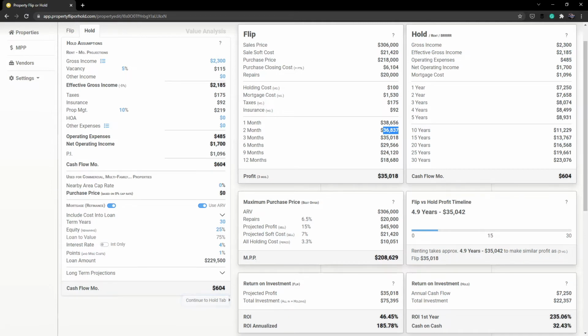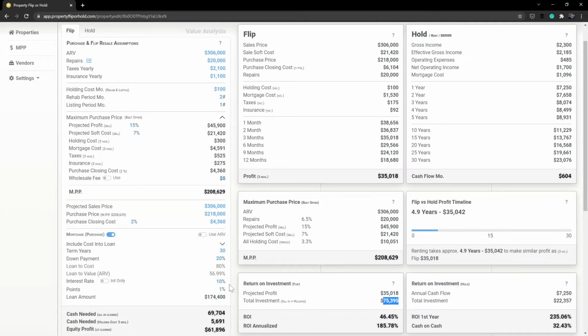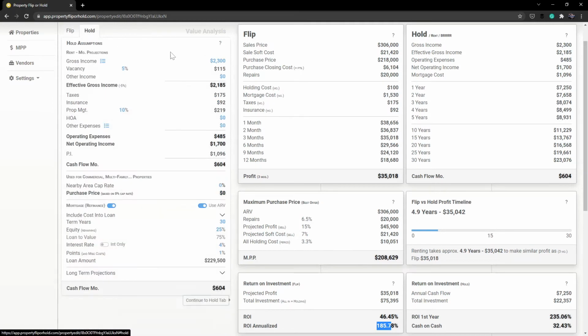You can also see all the different details on the maximum purchase price and how it's arriving at the $208,000. Now let's look at return on investment. Our projected profit, if we stay on schedule for 3 months, is going to be about $35,000. Our total cash investment in this property was about $75,000. If I go back to the flip tab, it's taking the $69,007 plus the almost $5,700 cash needed for the 3 months, and that's arriving at our total investment. So our return on investment would be about 46%, which is tremendous. And if you annualize that ROI, it'll be about 185%.